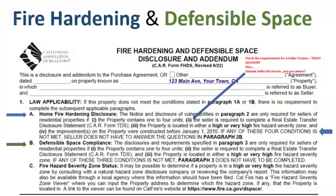Then the next one is they're in a high or very high severity zone. Oh, no, sorry. They're filling out a TDS. And the next one is they're in a high or very high severity zone. Do you notice that in B, there's no date? There is no date. Neither one of these have boxes either. These are just the parameters to guide your seller and help them understand what the law requires of them.